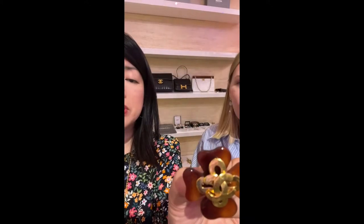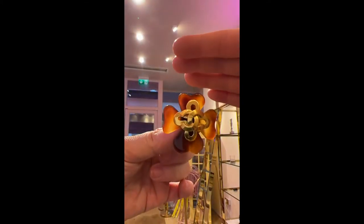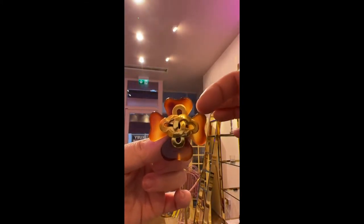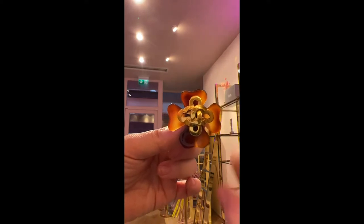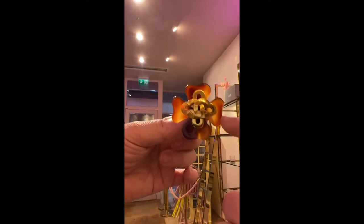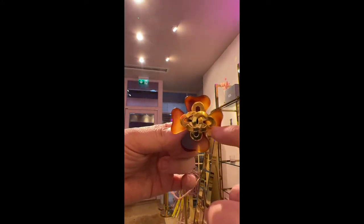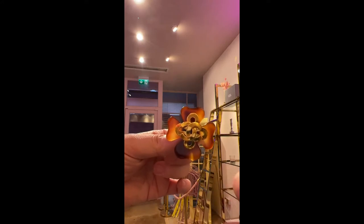Let me flip the screen. You need to really see how amazingly it's constructed. You can see that tortoiseshell, this is resin, right? This is really an acrylic resin. It's a shamrock base, but you can see here it's got a very Celtic or Byzantine detail, which is very close to Chanel's heart.